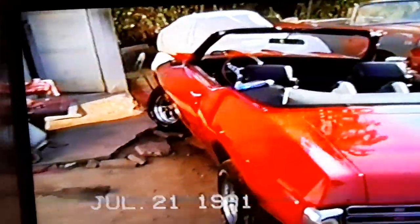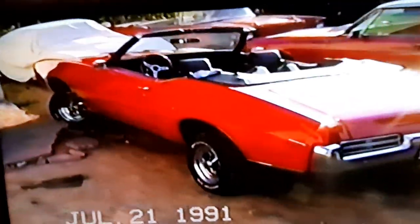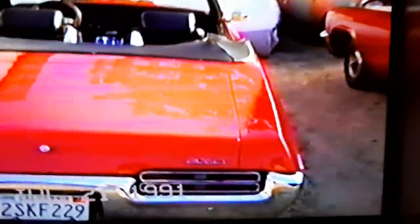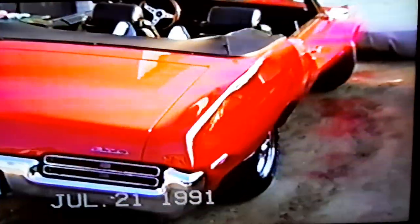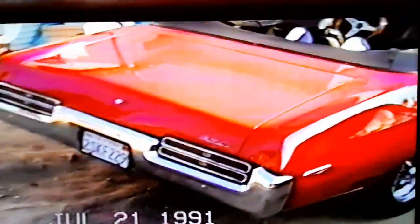You see, now I got the GTO clone all cleaned up. And that car I sold for $7,500 back in 1991. Today, even as a clone in this shape, the car would be worth over $30,000. Maybe more, 35 maybe.